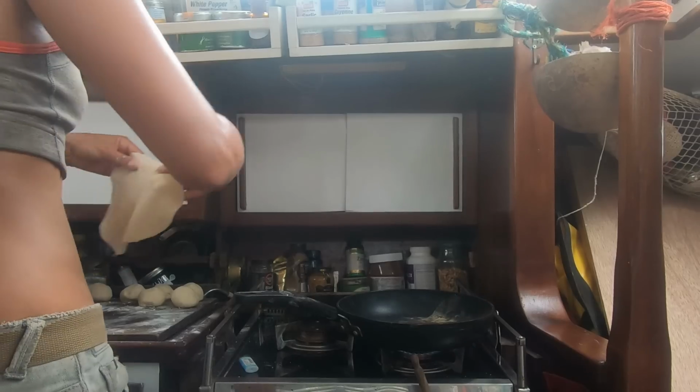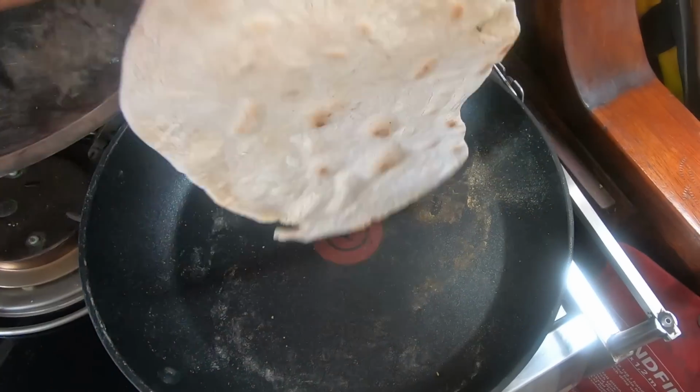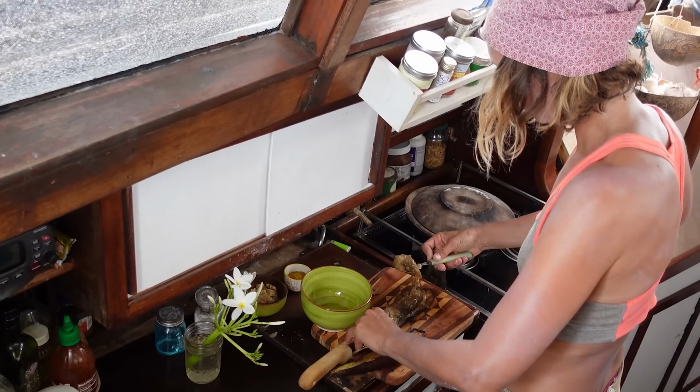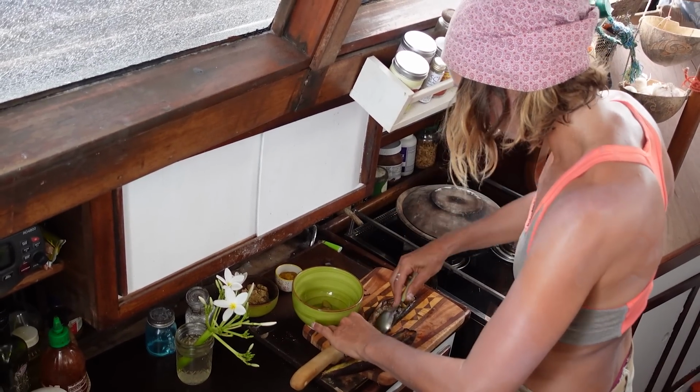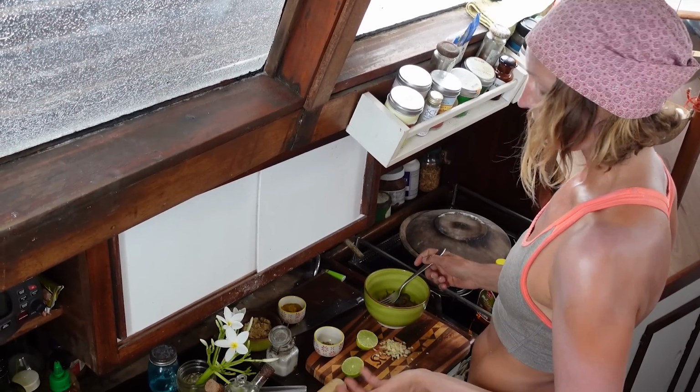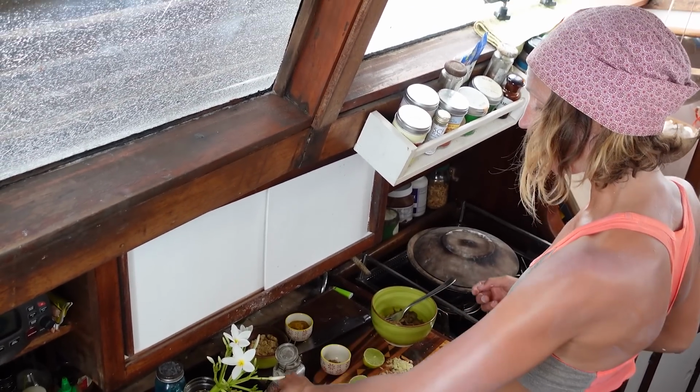Alrighty, so now we've made some flatbread and we've made some coleslaw. Now it's time to get the roasted aubergine out of the oven and wrap up some tasty baba ganoush. So for the finishing touch, you can put a lot of different things. Lots of people put tahini.